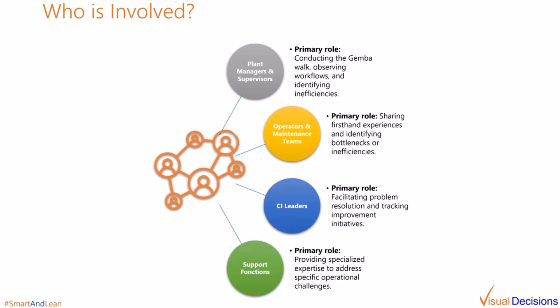For lean and continuous improvement leaders, their primary role is to facilitate the problem resolution and track improvement initiatives. And some of the key responsibilities are to document the key observations and follow up actions, connecting the Gemba walk findings to broader lean initiatives, and driving decision making and structured problem solving.